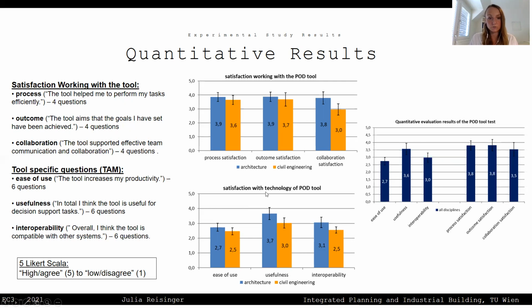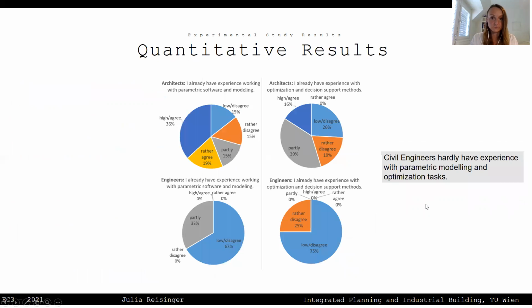And the satisfaction with technology of the POD tool is also better rated by the architects, but we see, especially here in the quantitative evaluation, with including all disciplines, that the ease of use and the interoperability of the tool can be increased and are not rated that good.